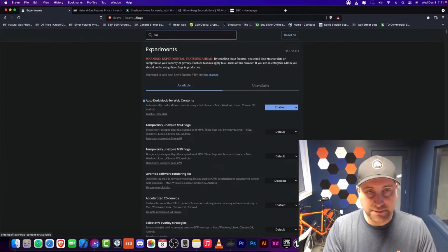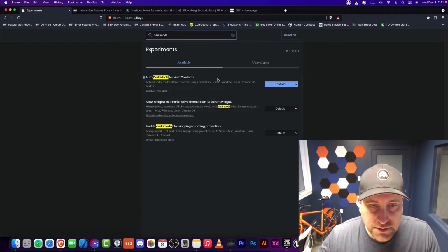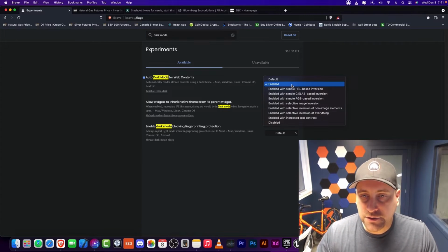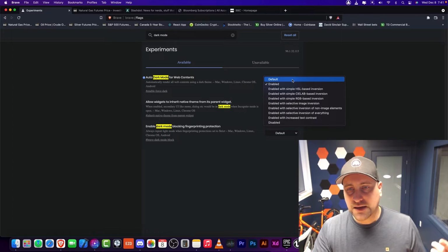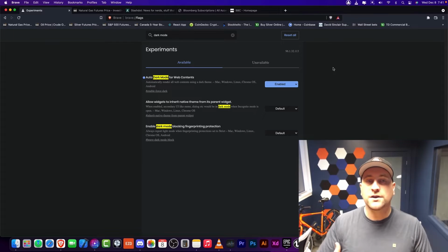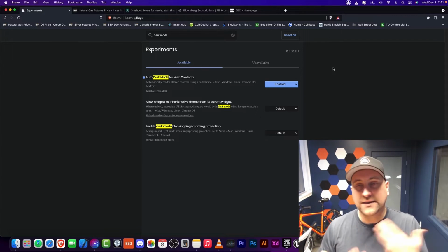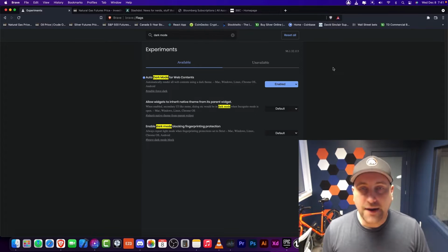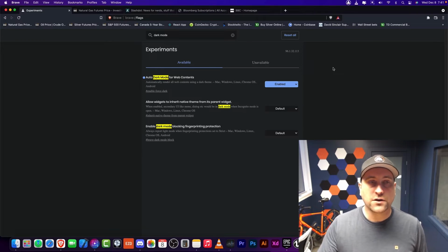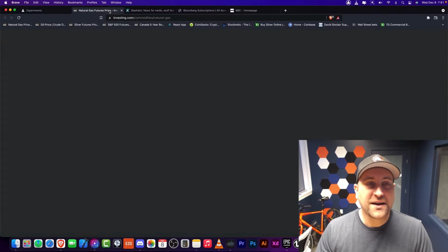But what I'm going to do is type in dark mode, and I believe it has automatic dark mode. Okay, and then you have the option as default, and there are all these different options here. But I just put enabled here, and what it will do is basically ask you to relaunch, and then automatically sites that have no dark mode will all of a sudden have dark mode.